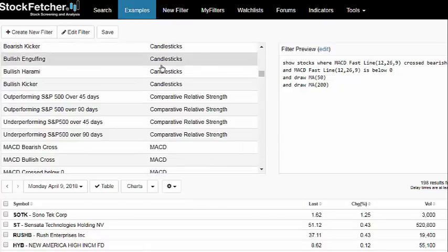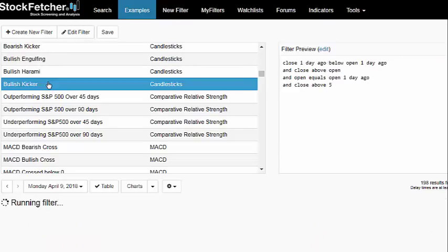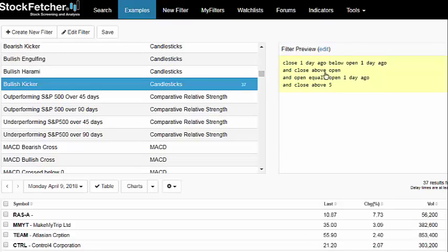Kicker, oh, that's a good one. See, bullish kicker and bearish kicker. I did a video on that a while back on YouTube. So there you go. If you're interested in that, I love this pattern, by the way, myself. And let's just bring that up. So there's the formula right there.